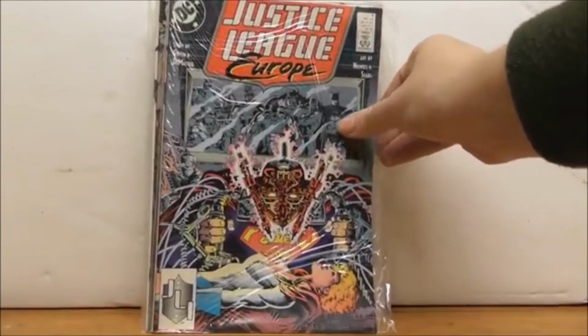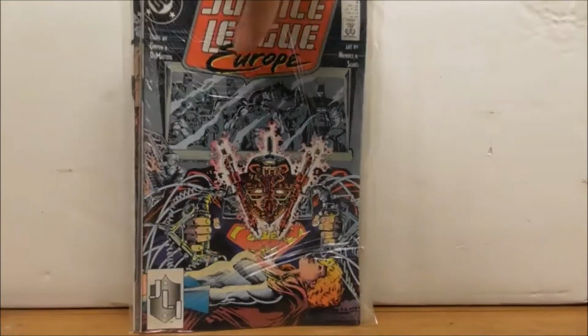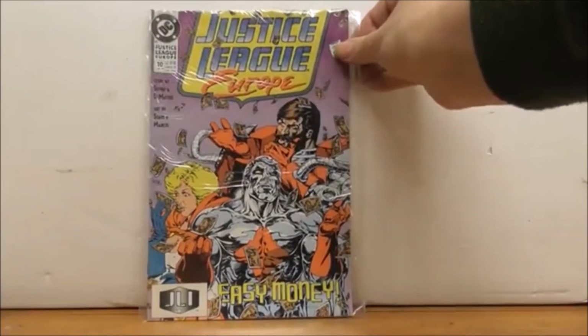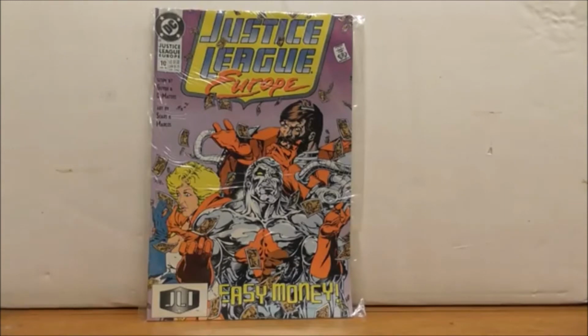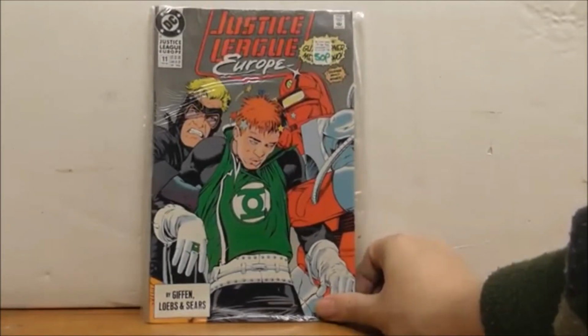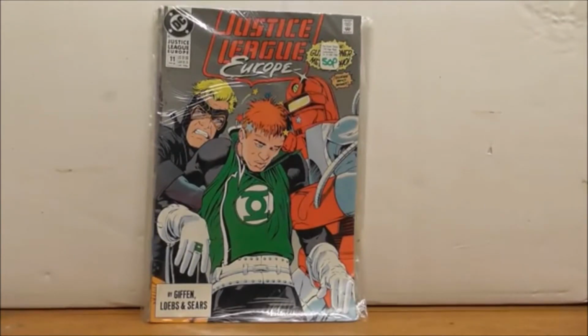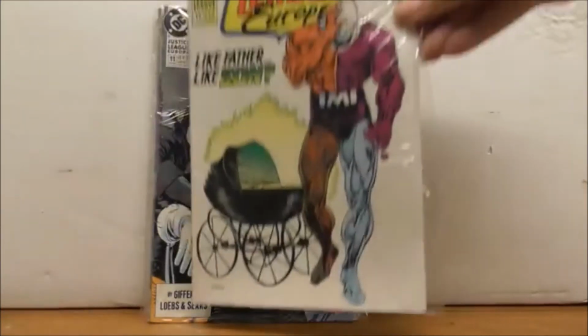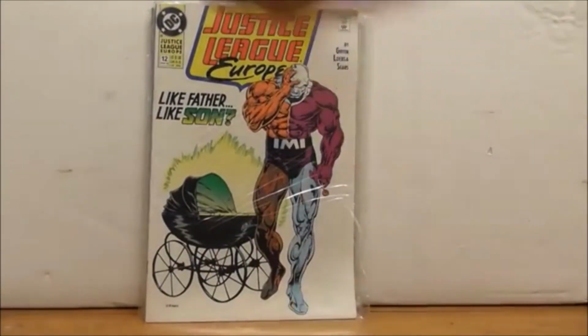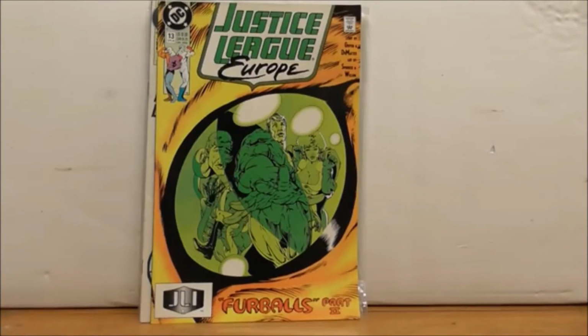There's Superman operating on Power Girl there. Easy money. I think this is Guy Gardner versus Metamorpho. Guess who wins? It looks like Guy Gardner's been one punched again, maybe. Like father, like son. Oh, his kid ends up having Metamorpho powers. Yeah, I remember that. I'm not sure if the kid's been brought up again recently at all.